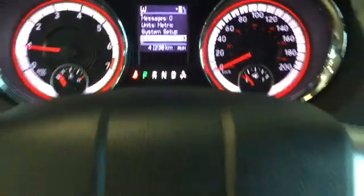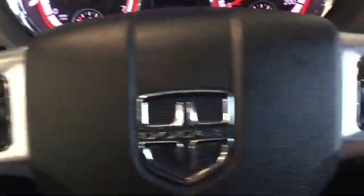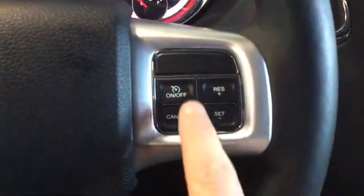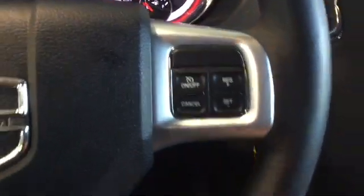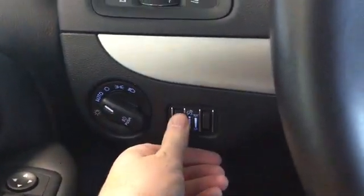Lots of information here. And so just on the left hand side again, we have our voice recognition, and then we have a wireless or hands-free calling as well. The cruise control on the right hand side. On the left we have our headlamps, and then we have some dim switches for the dome light and then for the instrument panel.